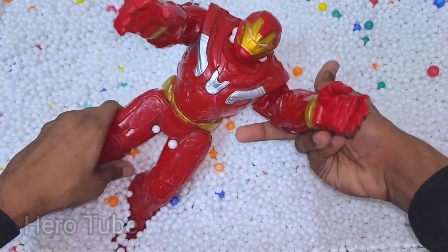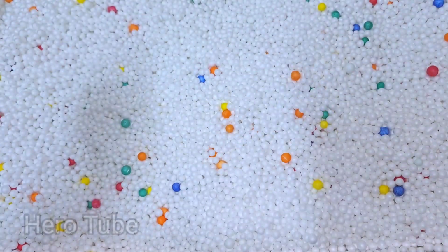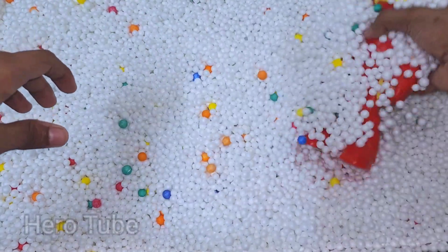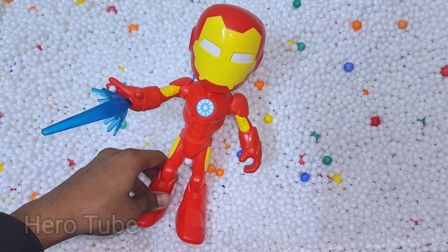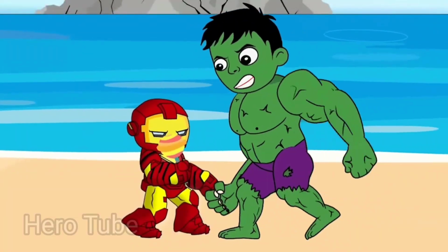Wow, very cool Hulkbuster, so strong, so powerful, guys. Let's see what else we have more here, guys. Wow, look at this, guys, this is cartoon Iron Man.